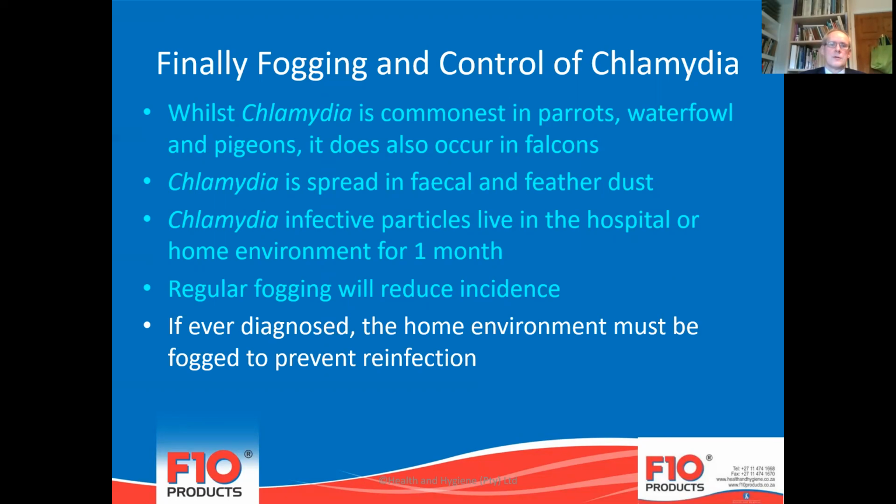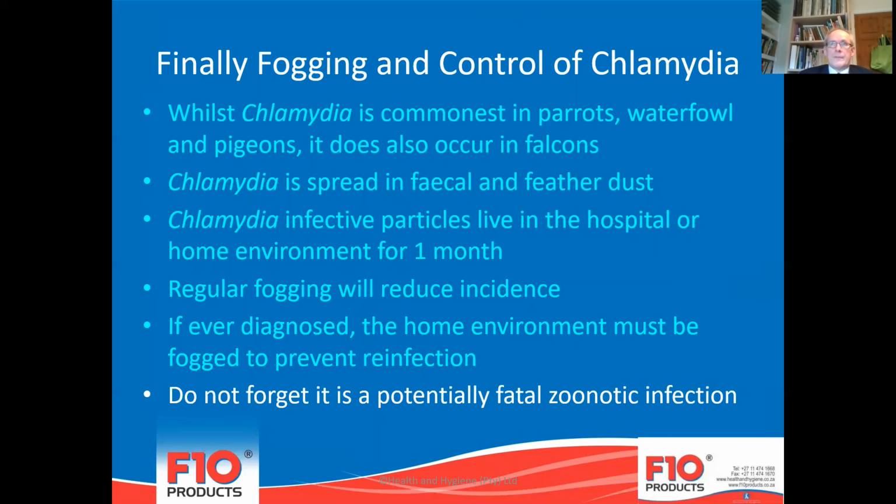And do remember, if chlamydia has ever been diagnosed in a pet bird or bird that lives in a home environment, then the home environment must be fogged to prevent reinfection, but probably most importantly, to make sure that there is no potential for the owner to contract infection from the environment. Now, you as a veterinary surgeon, if you fail to decontaminate the environment, potentially you could be sued for the owner then becoming ill themselves. The doctor doesn't know the parrots had chlamydia, but you did, or the bird of prey had chlamydia. Therefore, it's beholden on you to advise the owner to decontaminate the environment, and really fogging with F10 is the only way you're going to effectively achieve that.